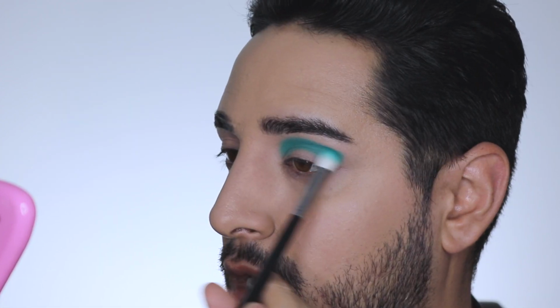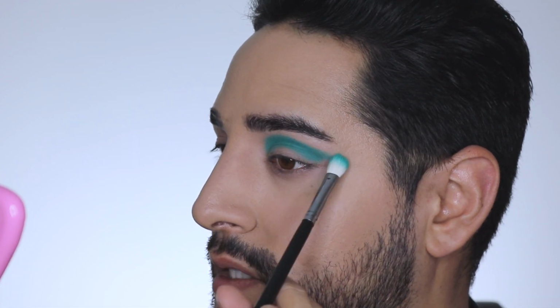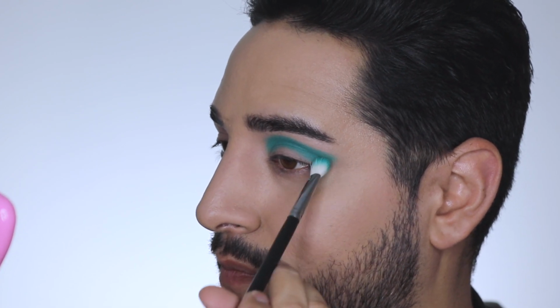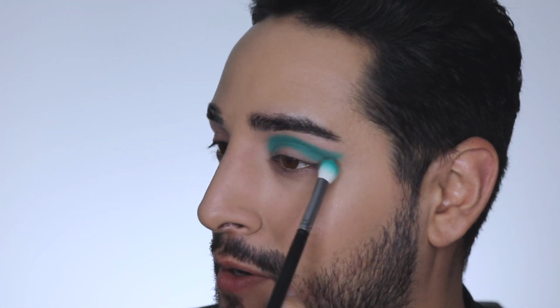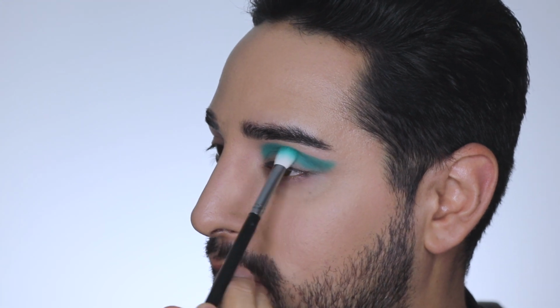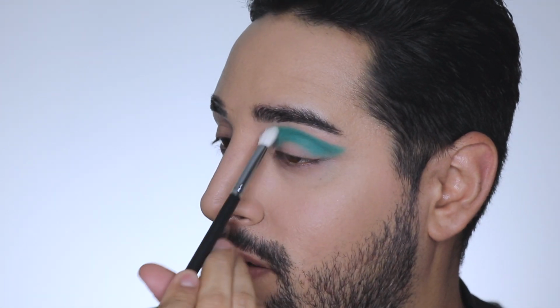My God, that colour is insane. If you want more of a softer finish, you wouldn't be using this colour if you were doing natural, but you really don't need to use that much colour. It's almost as if it's pure pressed pigment. It is stunning. Let's fade that out a little bit here.